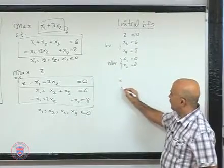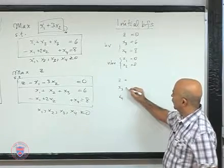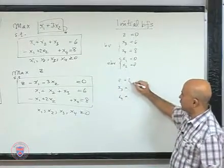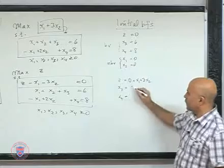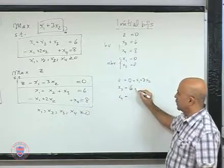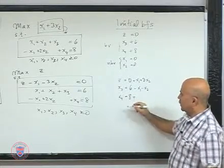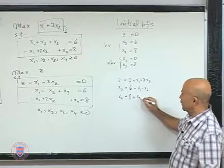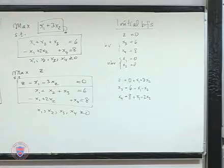We kept the basic variables on the left, and we took everything else to the right side, which gave us z equals 0 plus x1 plus 3x2 for the first, or row 0. Then x3 equals 6 minus x1 minus x2, and x4 equals 8 plus x1 rather, minus 2x2. That's the dictionary form, with basic variables on the left, everything else on the right.